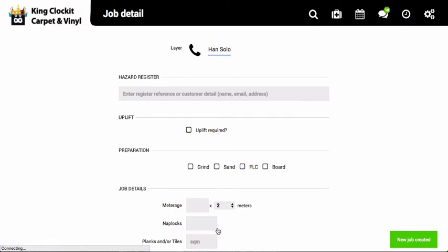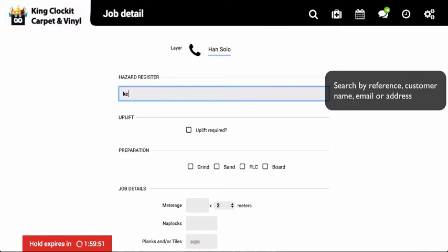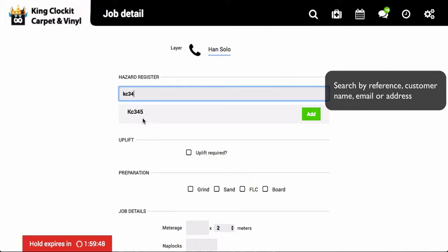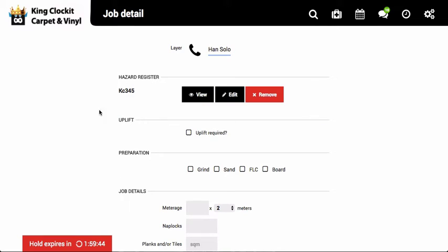Now on the add job details page, you're going to notice there's a new box at the top here for your hazard register. And you're going to be able to search those. It's going to come up. And there we go, there's the hazard register we've initially loaded. And we're going to add that, and that's going to be added onto your job sheet.